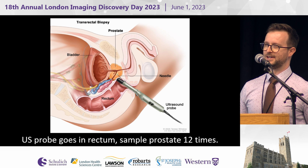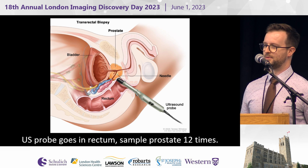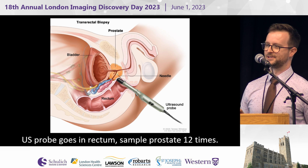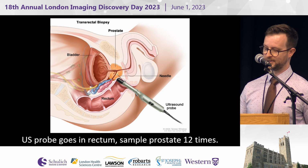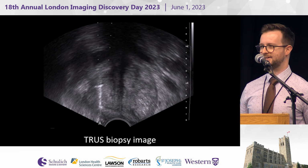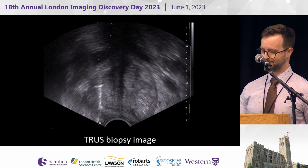More specifically, at least in London, this is done with the guidance of a transrectal ultrasound probe. So the probe is inserted into the rectum, butted up against the back of the prostate, and we take those 12 samples through the posterior aspect of said prostate. This is what the ultrasound images look like. That kind of blob at the bottom of the image is the prostate, and the vertical bright line is the needle going into the prostate.